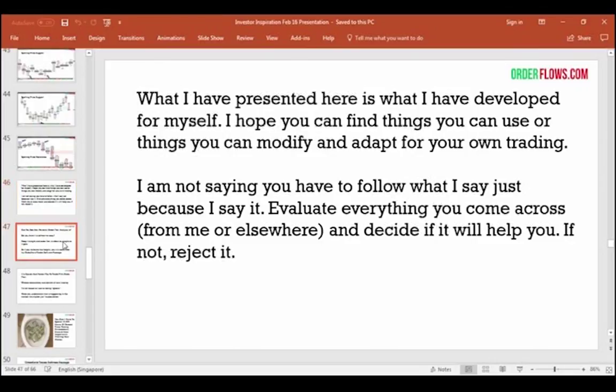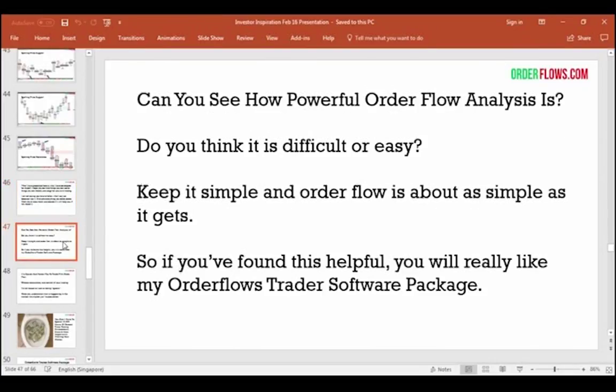You have to trade with the method of trading that resonates with you, that you can make money with. You can't force a square peg into a round hole. It's not going to work. So you take the parts of order flow analysis that resonate with you and use them in your own trading.